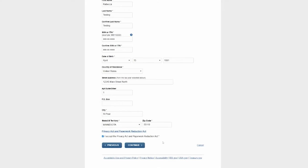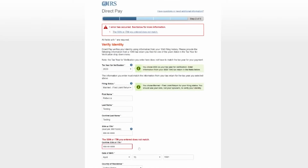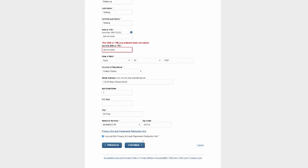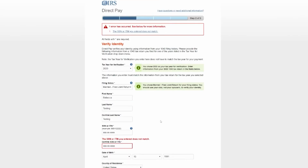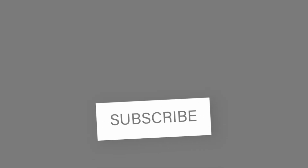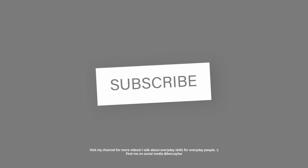You're going to accept the Privacy Act. It's just saying that we're doing it online, so we're not using paper. Hit continue. And obviously, this is not going to match anything because I just put in information that doesn't match. But this is what you're going to do. You're going to hit continue. It's going to literally give you the option to do Direct Pay. You're going to put in your bank information, and then you will literally just pay the amount, hit submit, and it's going to give you a receipt, not only that you paid, but that you have filed an extension.